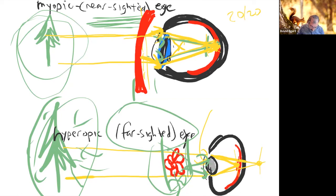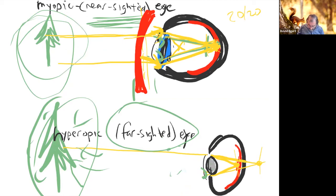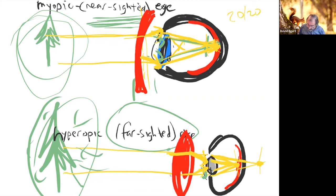For the far-sighted eye, we have the opposite problem. The light coming in is converging too far away, so we're going to put a convex lens in there. And now the light coming in is going to bend in a bit, and by the time it's done with the lens, it's going to land right where it's supposed to. So far-sighted, you're going to have to pre-bend the light in. Nearsighted, you have to pre-bend the light and diverge it a bit, so it'll actually land on the retina without any accommodation.